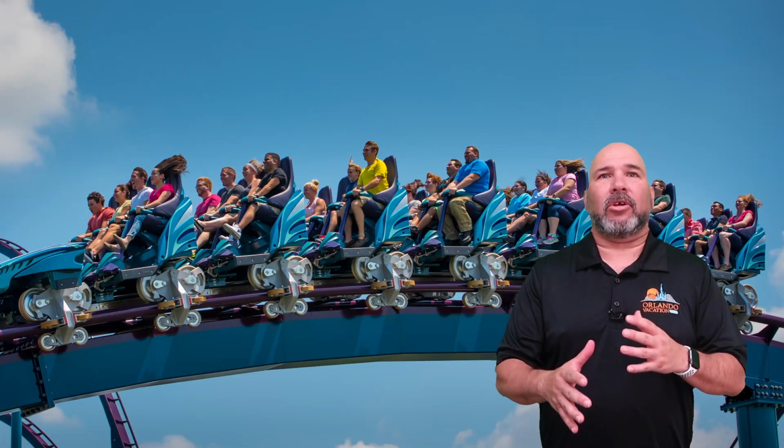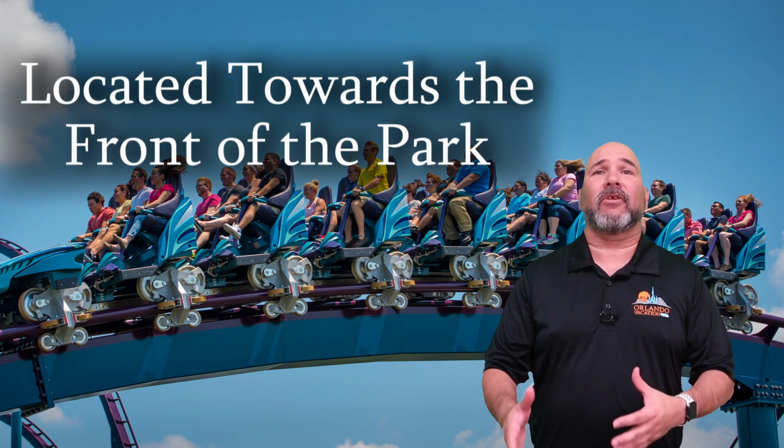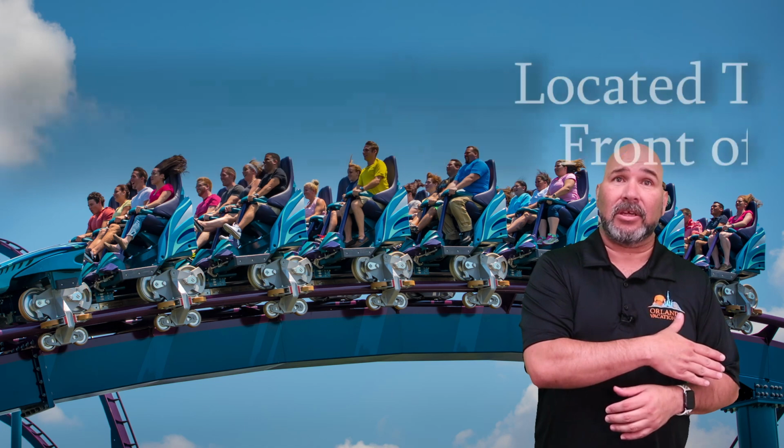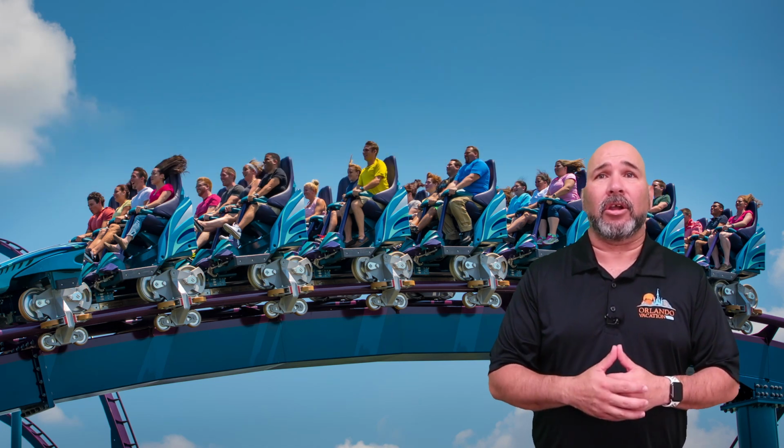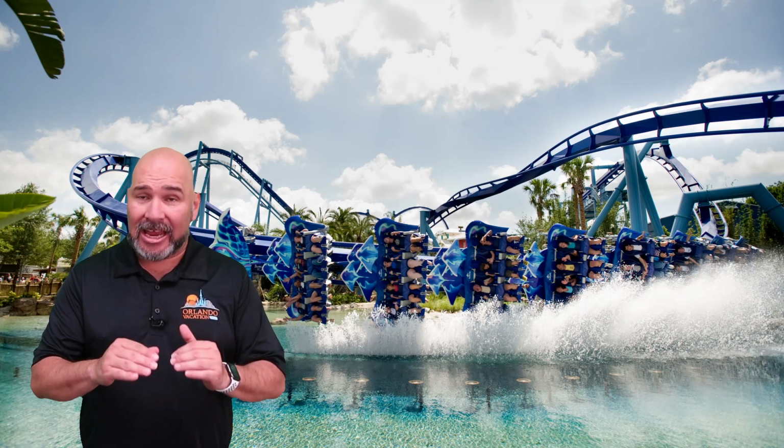The rental of wheelchairs is on a first-come, first-served basis. To pick up your rental, it is located towards the front of the park, left of the lighthouse. You must be 18 years of age or older to rent a wheelchair and have a photo ID. Now, reservations can be made a day ahead of your trip.